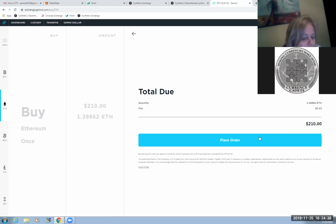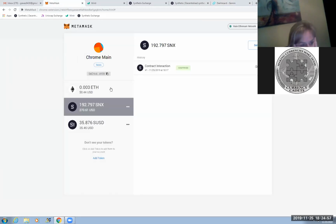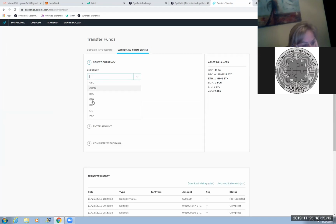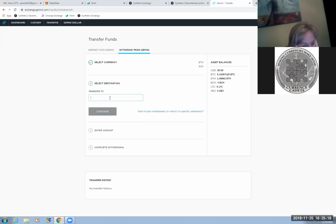Go ahead. So for the next week, in my Gemini wallet, I'll just have Ethereum. Yeah, it'll go from your Gemini, and then you can put it in your Metamask. I'll show you how to do that. I'm going to make it super easy for you because I'm going to take your same address that's right here in Metamask, copy that. We're going to go in here to Gemini and set it up so it recognizes it. If I go to withdraw from Gemini and I choose Ethereum, choose continue. We're going to put it in this address. Okay, continue.